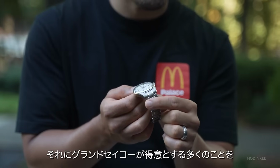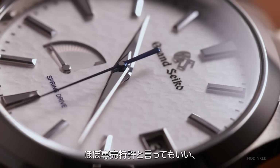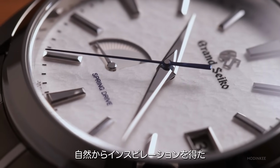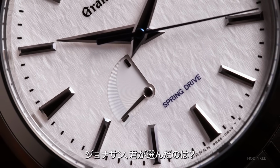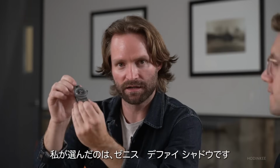It also sort of embodies, I think, a lot of the things that Grand Seiko is known for. We have the nearly proprietary, extremely accurate Spring Drive movement, and then we also have the beautiful dial texture that's inspired by nature, and that's very Grand Seiko. So, Jonathan, your choice? So I went with the Zenith Defy Shadow.